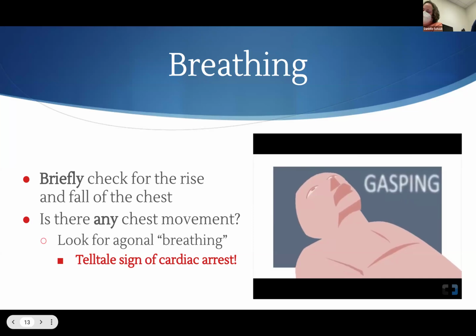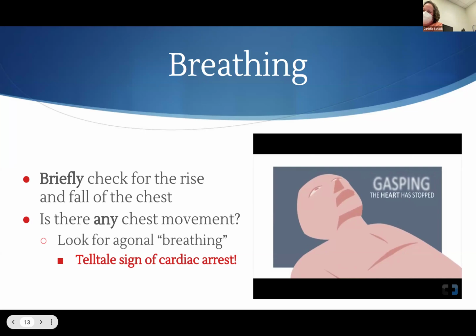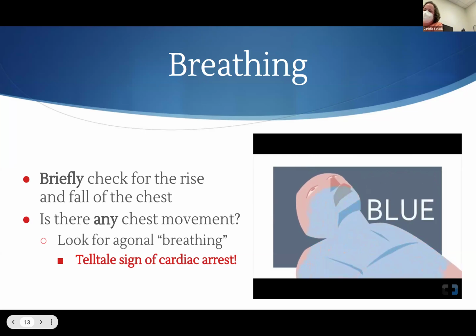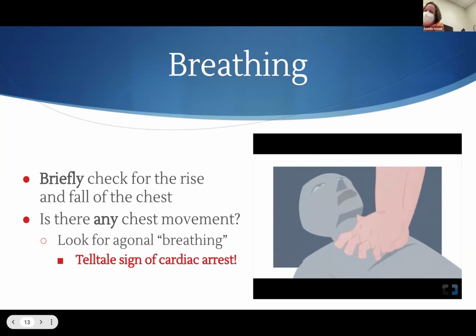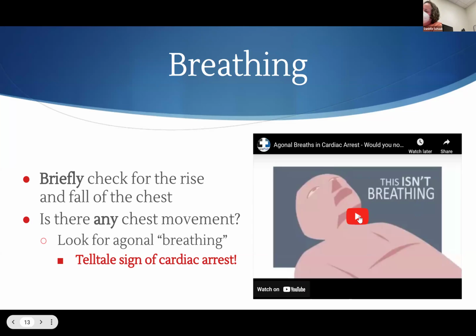It might look like they're breathing. There is rise and fall of the chest, but it's not at all good breathing by any means. And it basically is telling you that either your patient has arrested or is literally about to. Usually these patients are sort of staring off into space, if at all. You know, if you're able to see their eyes, they're staring off into nothing. Nobody's home sort of thing.